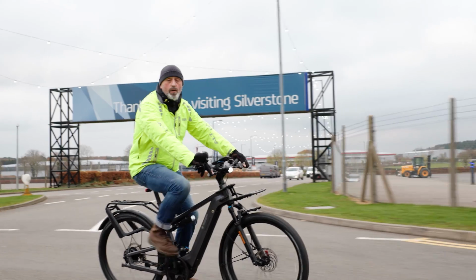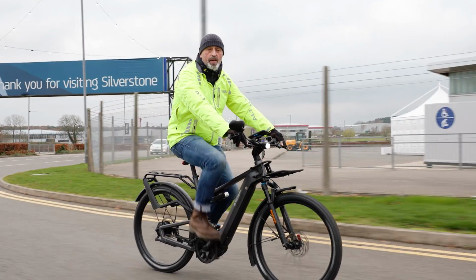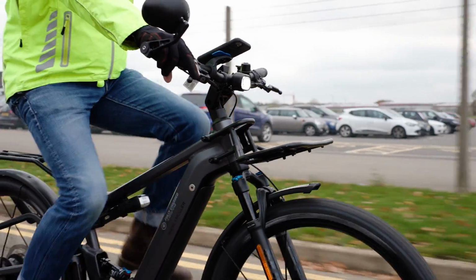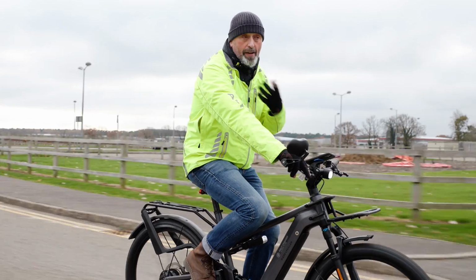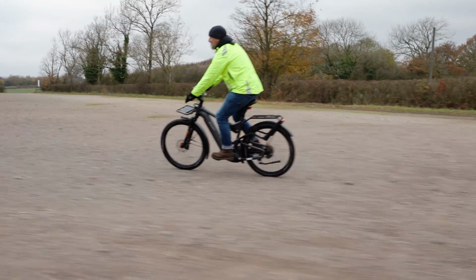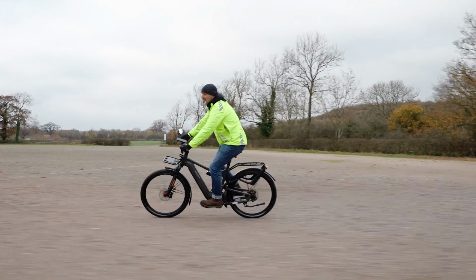There are lots of bikes on the market. Riese and Müller claim this to be the most complete package, and I think I agree. Can you buy cheaper? Of course you can. We characterise Riese and Müller as being the Bentley of the electric bike world today. We believe they represent great value for money, but they aren't the cheapest on the market.